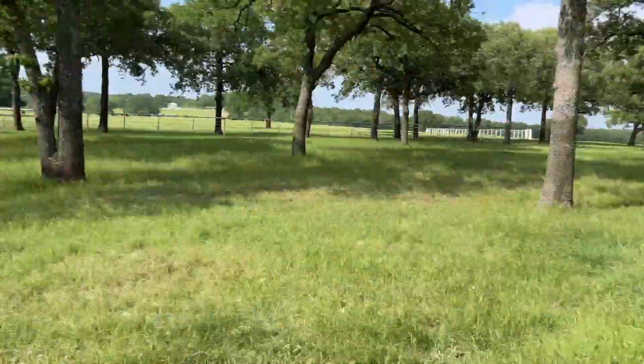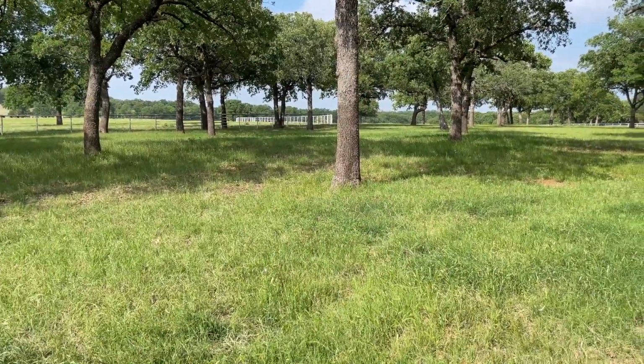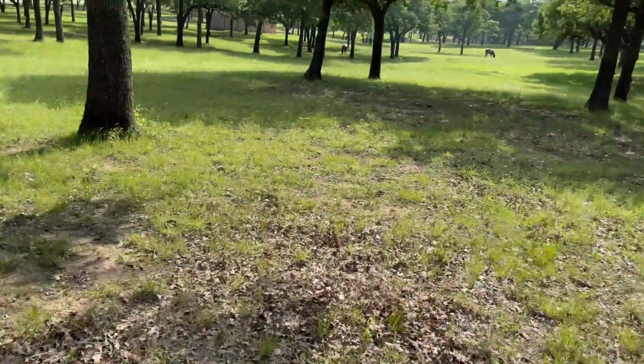But anyways, can't believe that fourth one was right there, because I recovered one right there and I recovered another one right back over here in this area. And you guys are gonna see the clips of them getting hit. And man, that pisses me off.